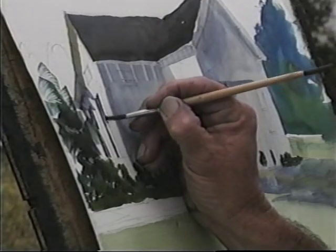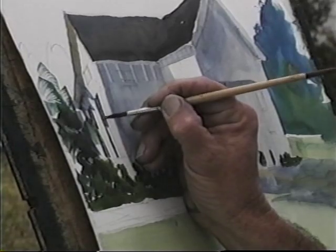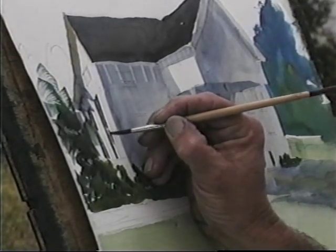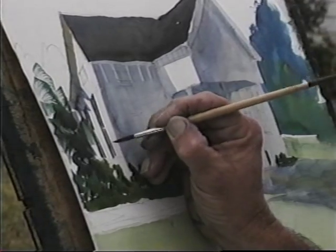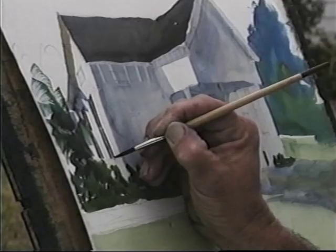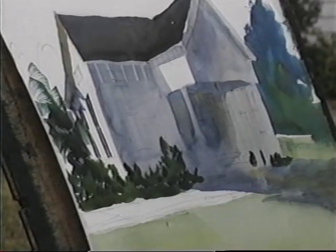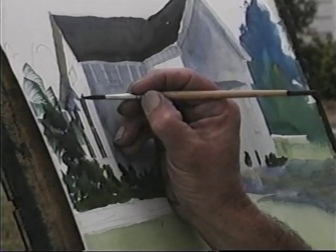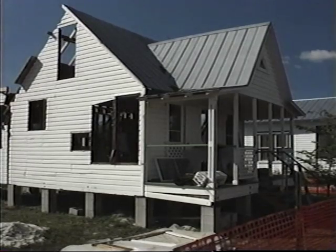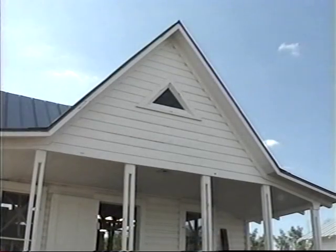If you ever get a chance to come to Sanibel Captiva, be sure you stop out here and take a look at this. Most of the people that they use that are putting this together are volunteers, and they come out on their own and put this work on this place. There's a chapel on the other side over there that they were working on the other day, and really doing a good job.